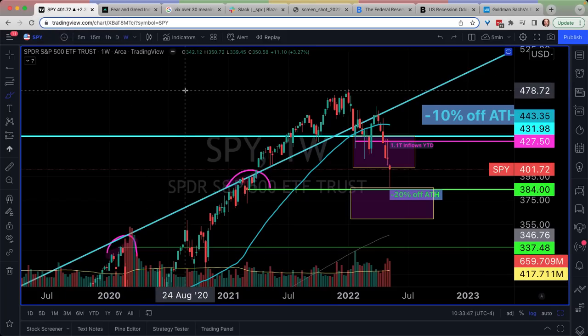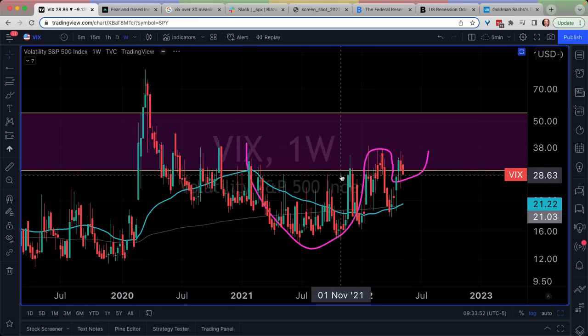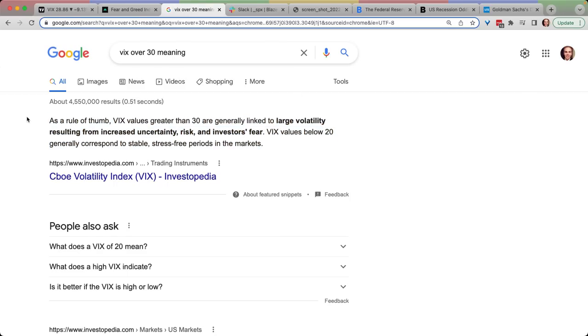One more quick thing here is just looking at the VIX. Again, not to overcomplicate things, it measures the premium people are willing to pay for options, meaning calls versus puts. And we note that we're now back below 30. That 30 level is so important because, as a rule of thumb, VIX values greater than 30 are generally linked to larger volatility resulting from increased uncertainty, risk, and investors' fear. VIX below 20 generally corresponds to stable, stress-free periods in the market.